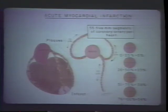We studied a lot of patients with acute myocardial infarction, which was fatal. This data is based on those with their first infarct, which was fatal. And we took these coronary arteries off the heart intact, very carefully, decalcified them, and then fixed them in formaldehyde and divided them into little bitty 5-millimeter segments.